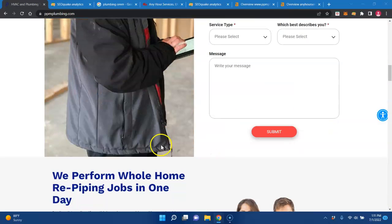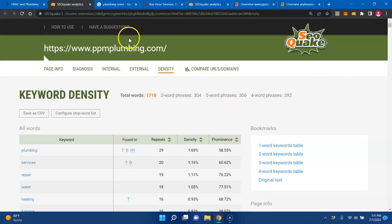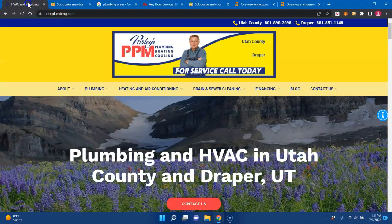So here's your website. It looks great, very professional, clean. I use this right here, it's SEO Quake. It's a free extension, and it shows how many words you have. For Google, you need to have 1,500 to 2,000 words on your homepage in order to be considered an authority in Google's eyes. And then you also need keywords.